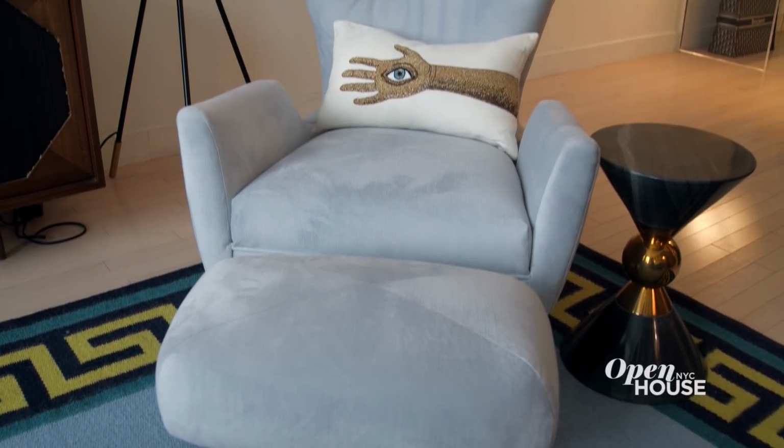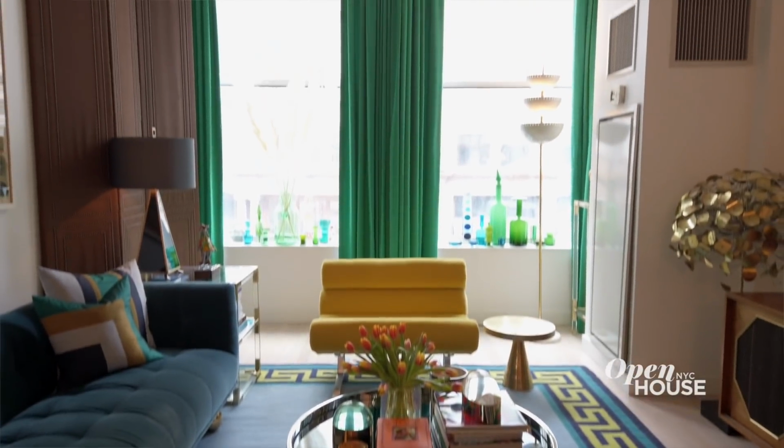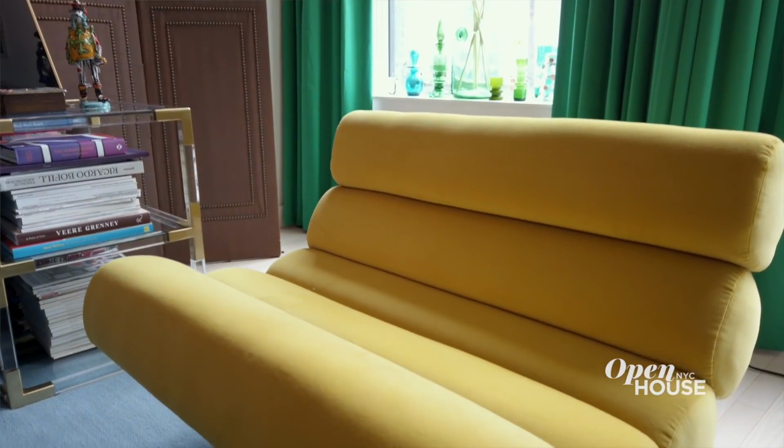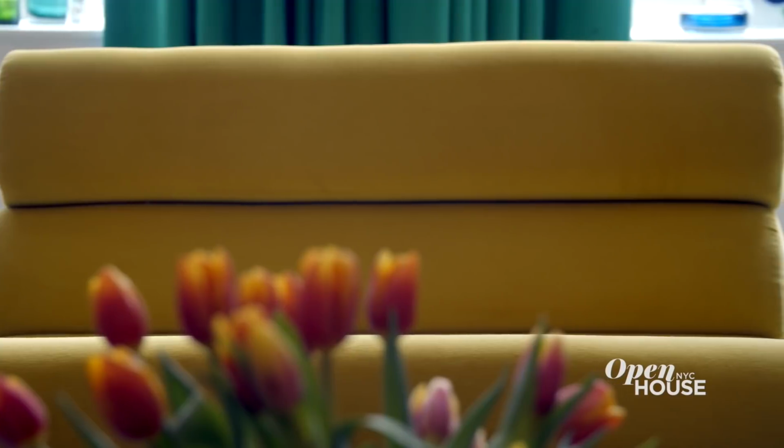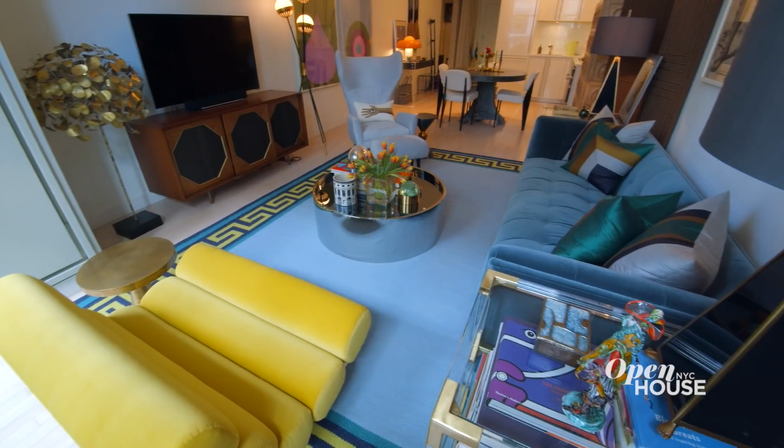The majority of the furniture in the living room is from our collections at Jonathan Adler, with the exception of this one chair, which I brought with me from the UK. It's a vintage piece by the designer William Plunkett, and I upholstered it in this bold yellow, which really pops in the sea of greens and blues.